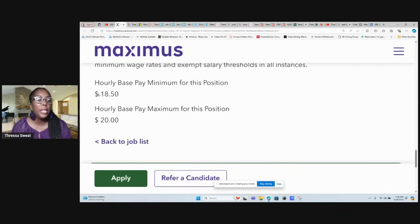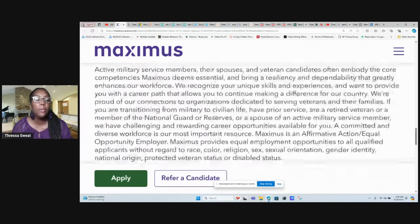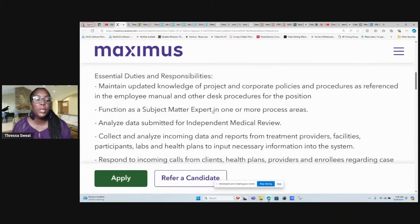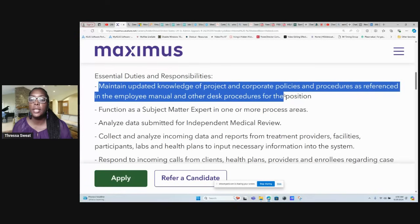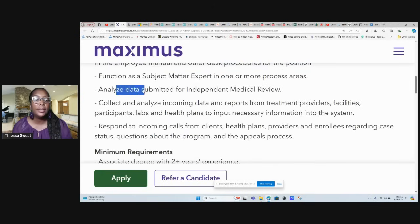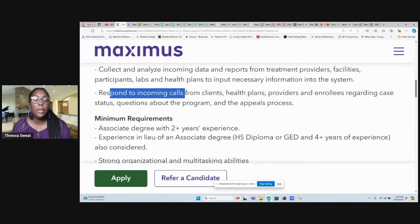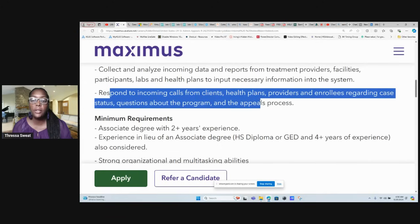Also, the pay is between $18.50 an hour all the way up to $20 an hour. Now we dive a little bit deeper into what you're going to be doing on this job. You're going to maintain updated knowledge of project and corporate policy and procedures as referenced in the employee manual and other desk procedures for this position. You're also going to analyze data submitted for independent medical review. And then you're going to respond to incoming calls from clients, health plans, and providers regarding case status, questions about the program, and the appeals process.